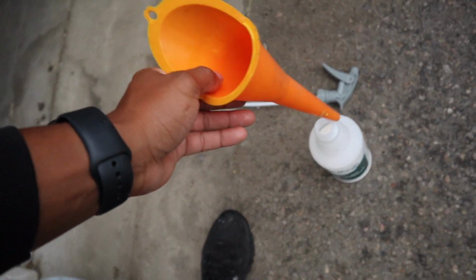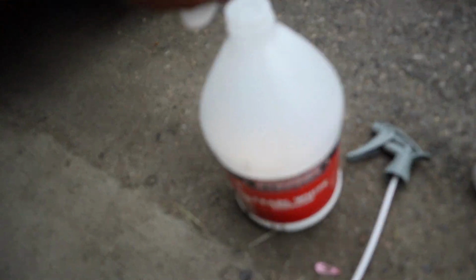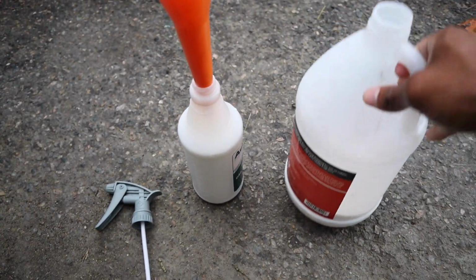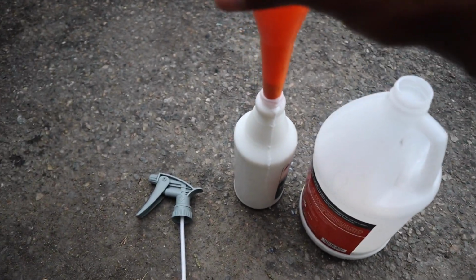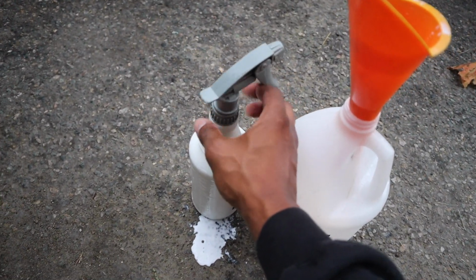I'm gonna come in here, look for my funnel, which I usually keep right there. Sit there right there. Come over this way. This is the dressing that we currently use for floor mats, door panels, or just anything really that needs to be dressed. We just use this. VRP is good as well. I used to use VRP, but this one's more watery-ish. Oh, put a little bit too much. It's all good. And that's done. Put that back on there. And we have one bottle down.